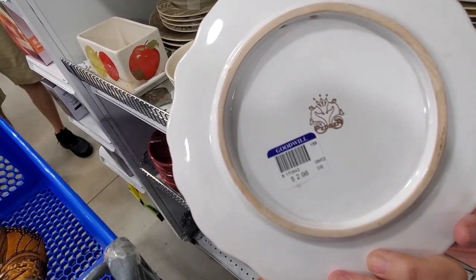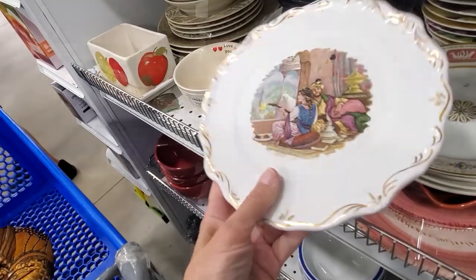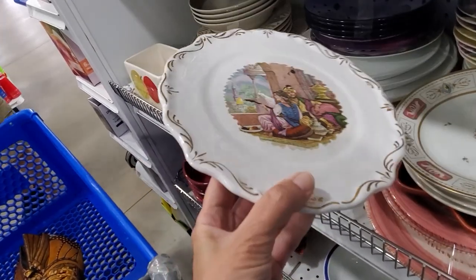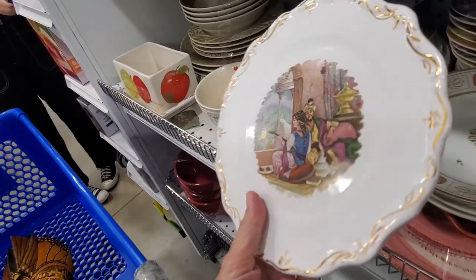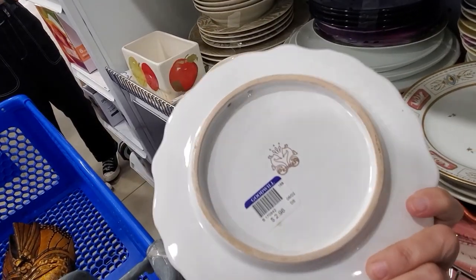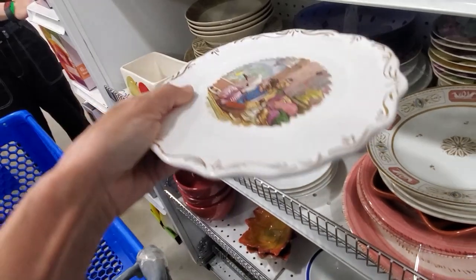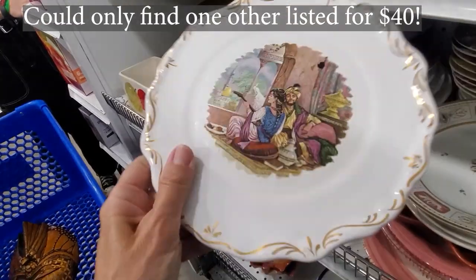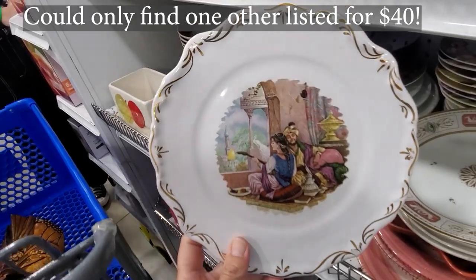That's interesting. Did you see this? It's kind of interesting. I did not. It's almost like a trivet, like it's kind of sitting up on a pedestal. And it's Petter. I've never heard of Petter. I'm gonna look up Petter.